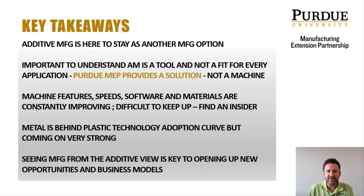Some key takeaways from today. So additive is here to stay, but it is just another manufacturing option. It's not a magic button. In many traditional manufacturing technologies, it's not really a threat. But it is an important tool, and what we do is we can help identify which of these technologies, if any, are a fit for you.